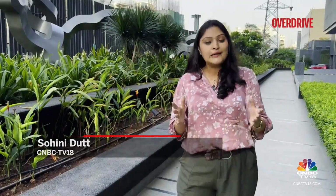I'm Soini Dutt. The Volvo XC90, the three-row luxury SUV, has been given a fairly major update, but the engine has lost some of its performance. Let's see how it pans out in real-world conditions.